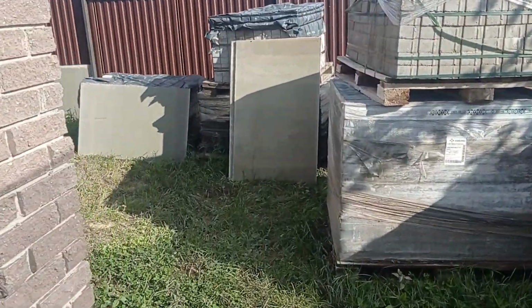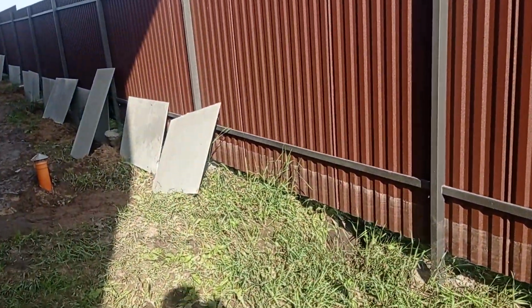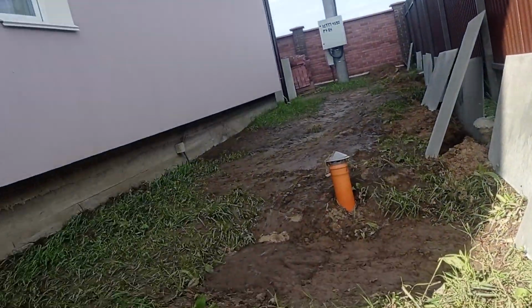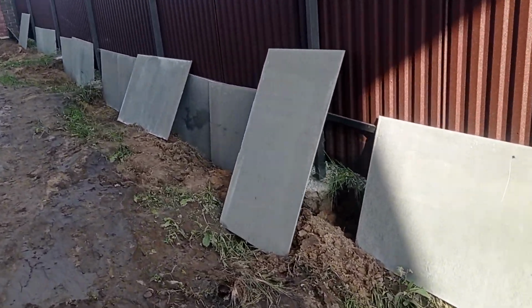And the main trouble, where the water was coming from, as I've been showing you in the video, you can find it in the related ones, was going from this fence, from this side, and you may see the water level that was here, right? So here are some preps already done.